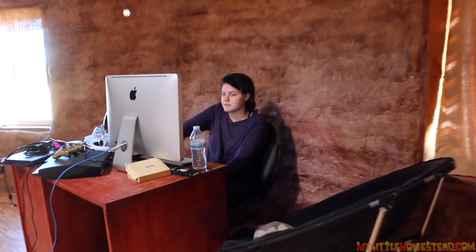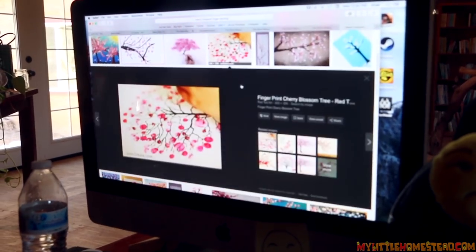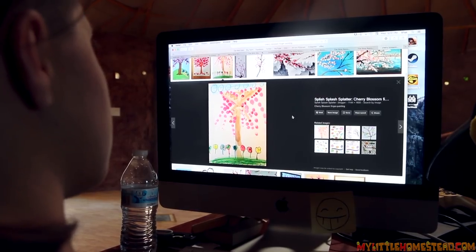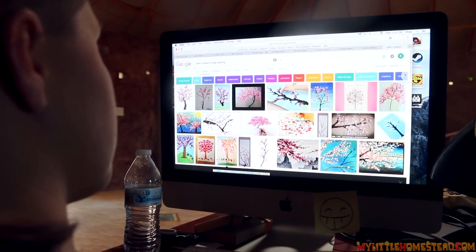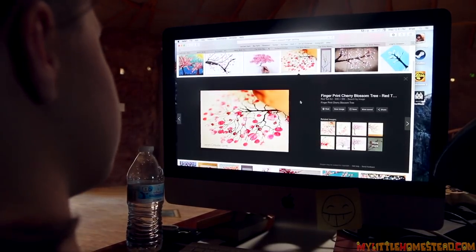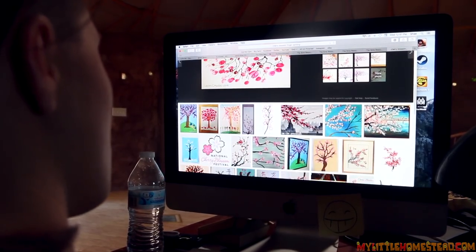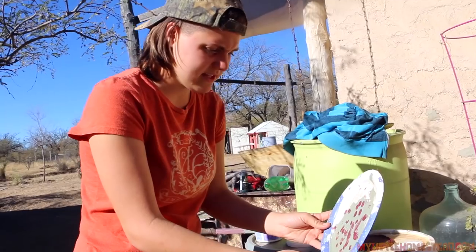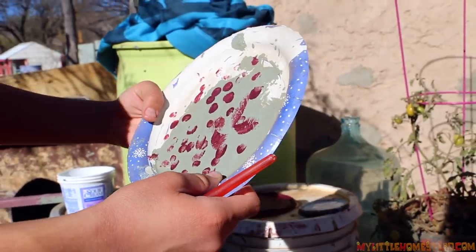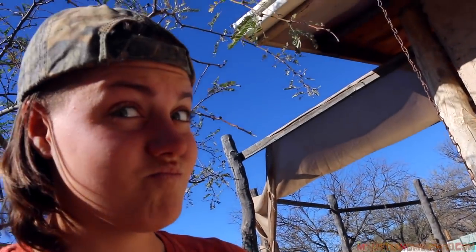Hey, did you come up with anything? I think so. I thought we could do the finger painting, you know, dip it in your fingers and put it up. Really? Yeah, most of these are done by kids, like this one. To make cherry blossoms is what you're looking for? Yeah. I'm trying to figure out what I want. So we have this, which is finger painting. That's just the little droplets. Or we can do something like that. Well, it looks like smudges to me.